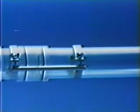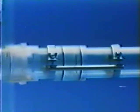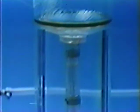Here you see the performance of the dust filter at the same velocity as before, but this time a vessel has been connected to the drain opening. This has reduced the blow-by considerably. Clearly, therefore, a dust filter equipped with a vessel can serve as a liquid receiver.